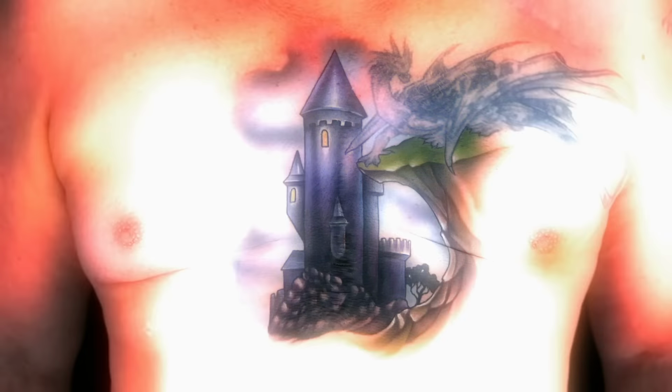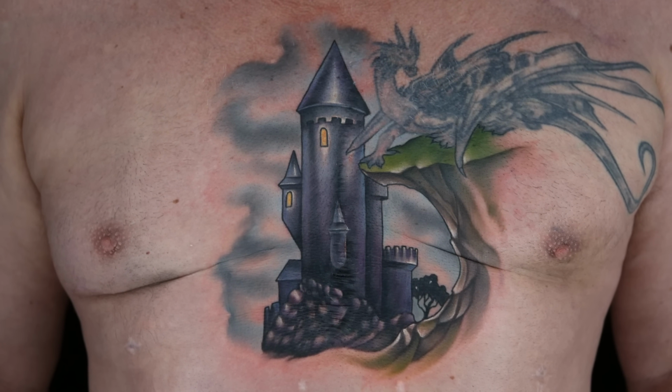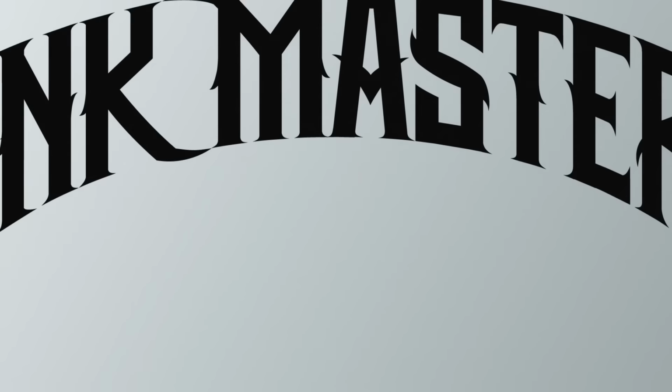Nikki. Sweet, thank you. It was super smooth. You had a lot of obstacles to tie in the old tattoo, and overall, it just looked so slick. Congratulations, Nikki.